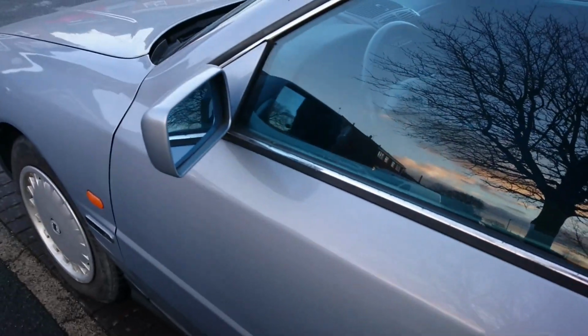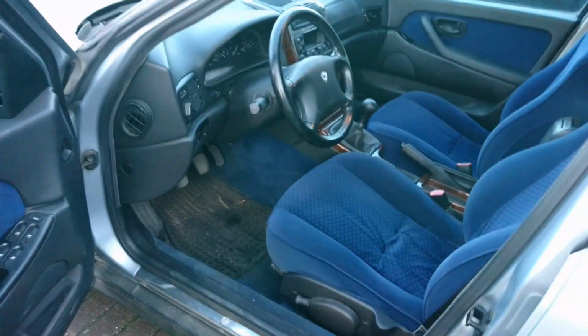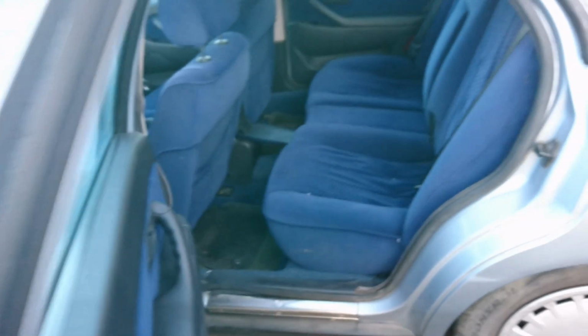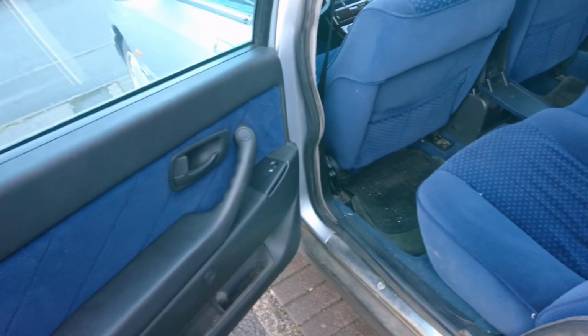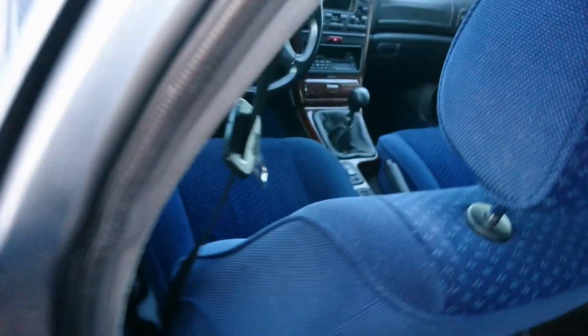It's quite a long door actually in this. Why is that door not opening? Hold on a second, viewers. What a strange specification, viewers. The reason the door didn't open is because it doesn't have central locking. It's got climate control and it's got electric windows, but there's no central locking. You would have thought in a sort of luxury car you'd have that, but no.